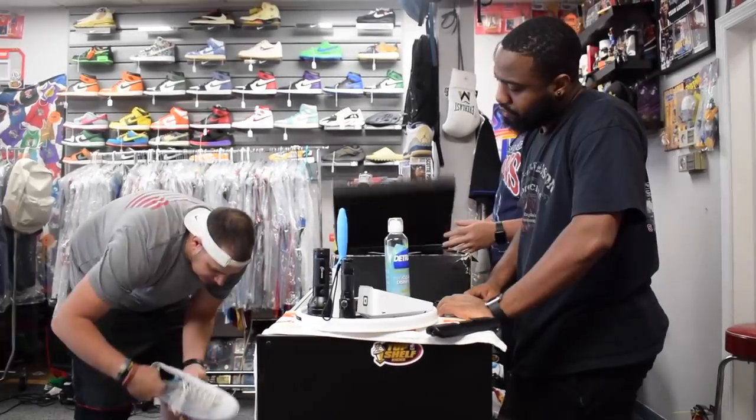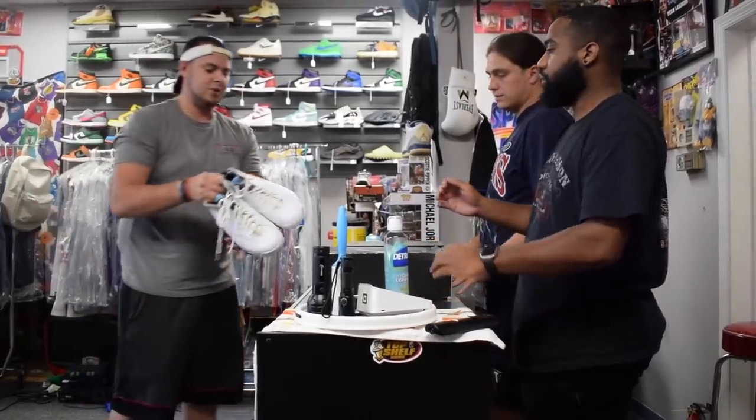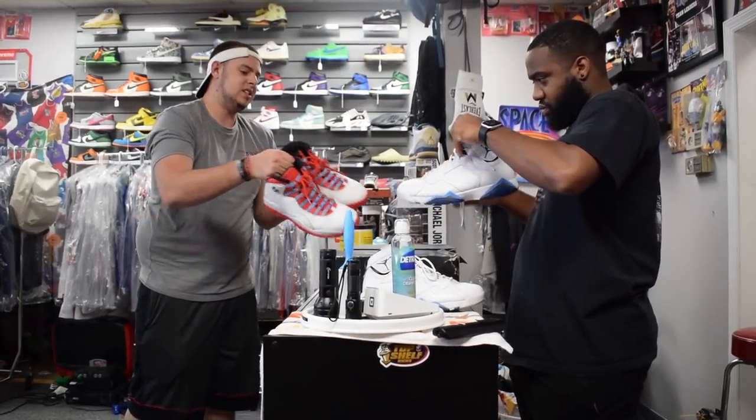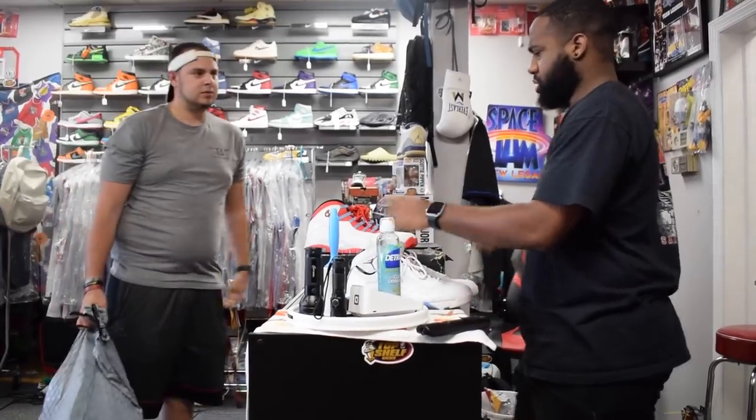What's the other shoes you have? These are the others that I said were pretty good condition. Just don't have the box for them. They're the French blues. These two tens are the ones I said are decent condition. This bag is just the beaters. That's cool. You can just take them out too.